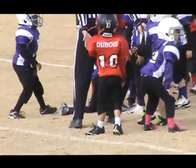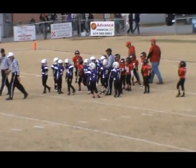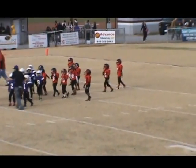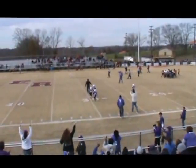Portland just takes a knee, doesn't try to score on the point after, and that makes the score 25-6. Portland leading in this Super Bowl game against Joe Byrns, 25-6.